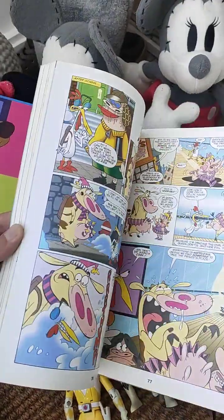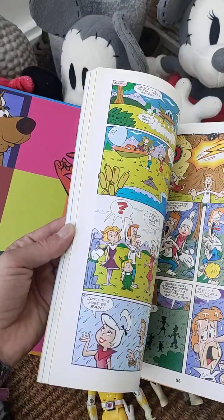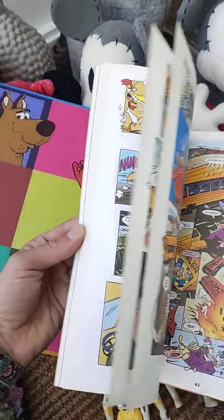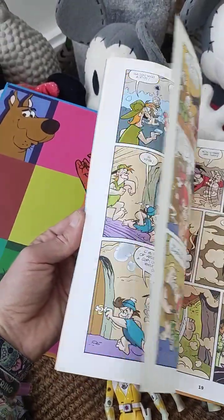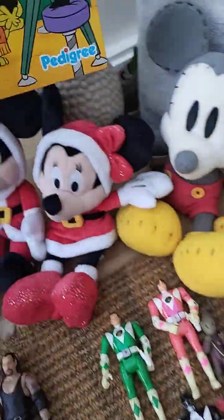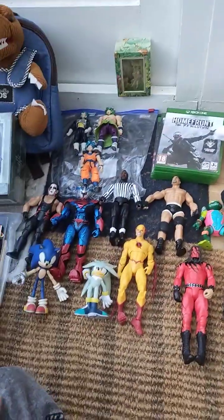I do love Cow and Chicken. And then you get a bit more of the Wacky Races, some Jetsons again. Then there was some more Cow and Chicken, and then it went back to Hong Kong Phooey, and then the Flintstones. So yeah, none of the Johnny Bravo stuff in that one, or Dexter, which is a shame, but still, worth 50p.